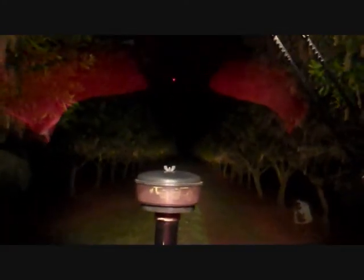Obviously I know this farm like the back of my hand after all these years, but when you drive around it at night like this, it's totally disorientating. Everything just feels so different. Anyway, this camera works pretty well in the dark.